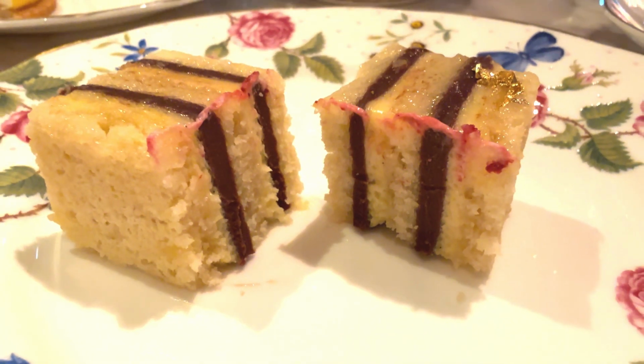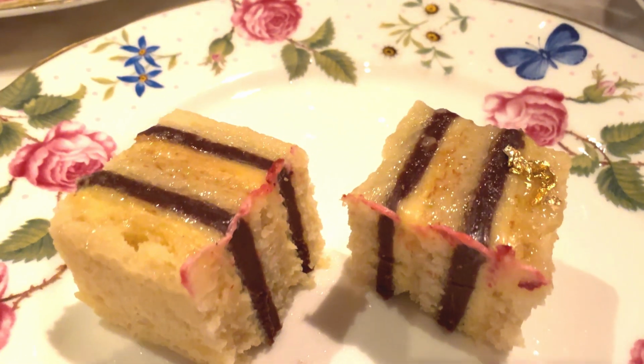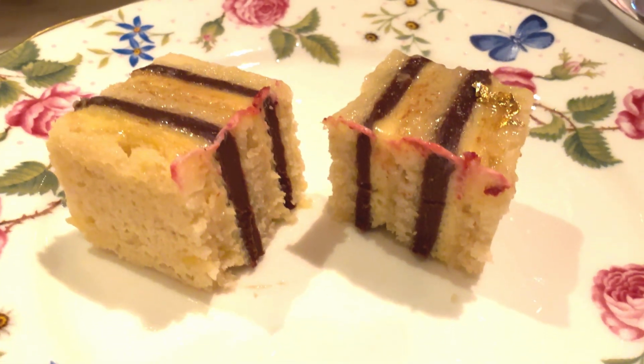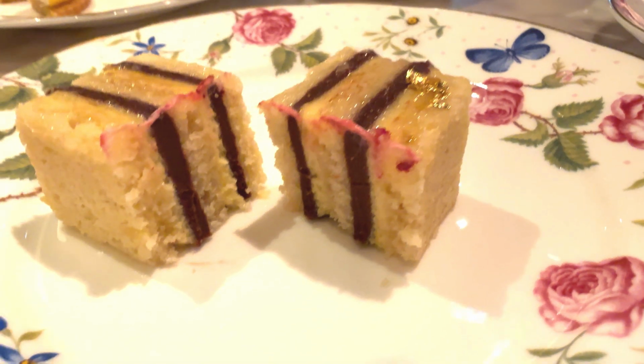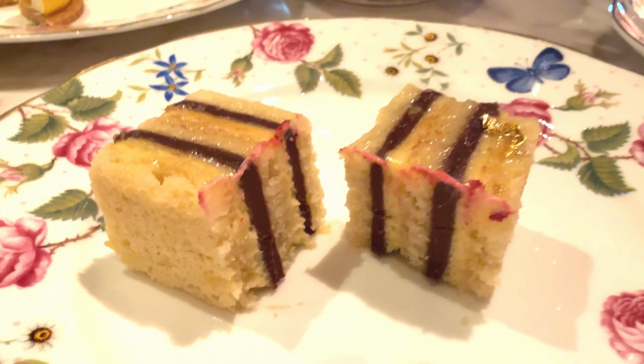The jacquard sponge was light and airy. You put it in your mouth and it was gone, but I'll tell you, that chocolate ganache was everything it's supposed to be. Rich, velvety, delightful, decadent. The way afternoon tea should be. So, great job on the patisserie. And when we come back, I'll tell you exactly what I feel about the Rose Lounge.